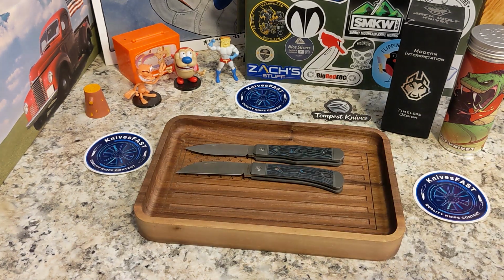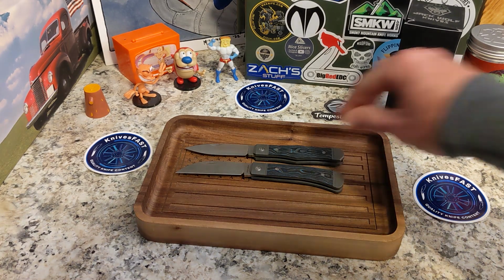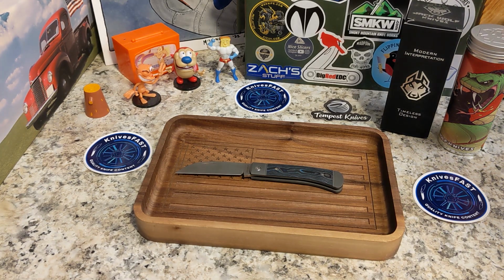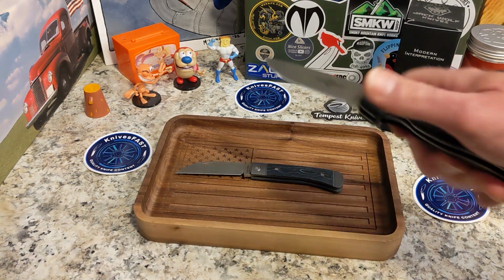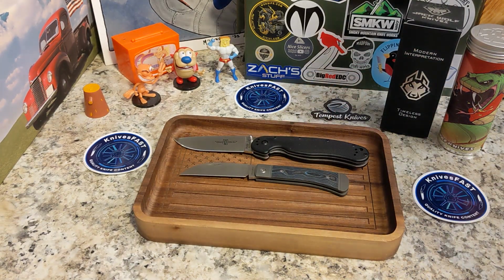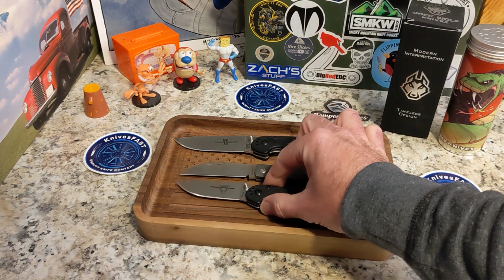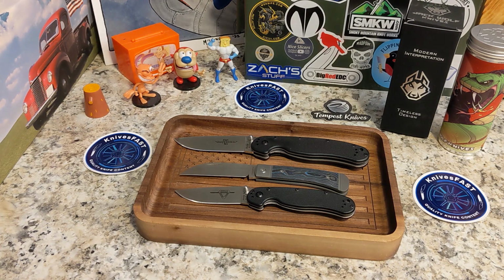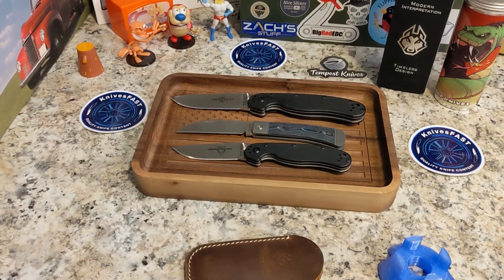So we're going to set these over here to the side. And I'm going to do one more comparison, well, 2 more comparisons, because we always do these on this channel. Here is your Ontario Rat 1, which is going to be significantly larger. And here is your Ontario Rat 2, which is going to be roughly lengthwise about the same. Very cool. So you guys get a good look at that. I'm going to tilt down just a little bit there.